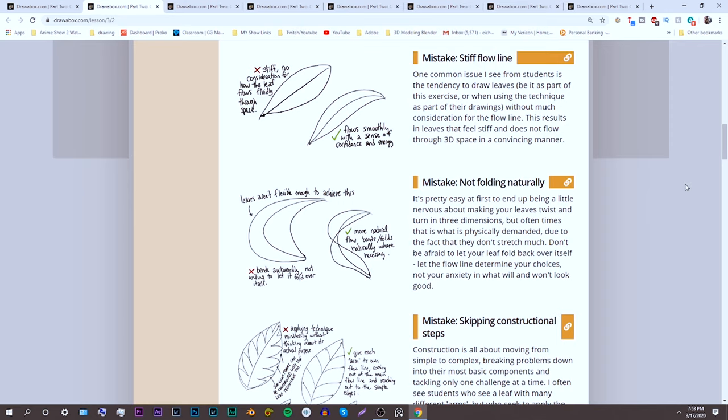Mistake: not folding naturally. It's pretty easy at first to end up being a little bit nervous about making your leaves twist and turn in three dimensions, but oftentimes that is what is physically demanded. Due to the fact that they don't stretch much, don't be afraid to let your leaves roll back over themselves. Let the flow line determine your choices, not your anxiety about what will and won't look good.